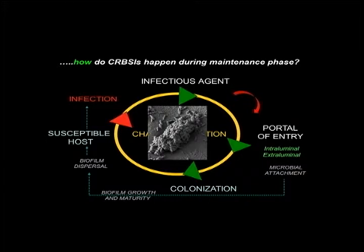Now, back to the CVC. As these bacteria are dispersed from the biofilms, depending on how much biofilm you have, and the inoculation, if you will, that's released from them in the face of a susceptible host, if the inoculum is greater than what they can handle, then you will have infection.